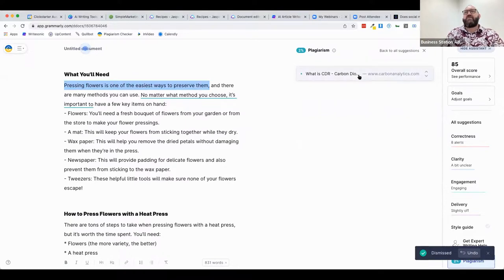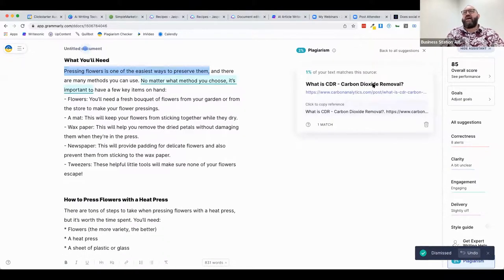I'm going to keep that. It's got one thing here. What is CDR, carbon dioxide removal? That looks like it's got absolutely nothing to do with it. It's just using the words, no matter what method you choose is important too, is what it's picked out of there. So I'm happy with that.